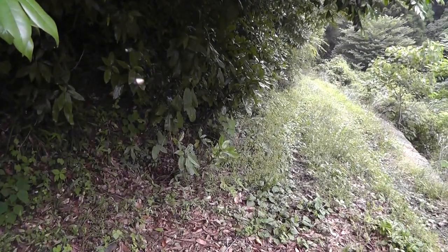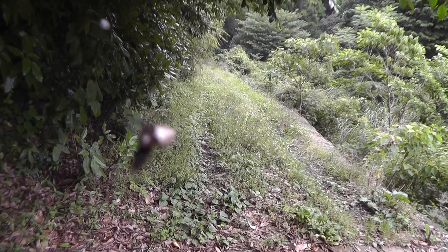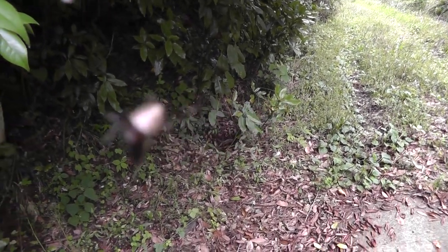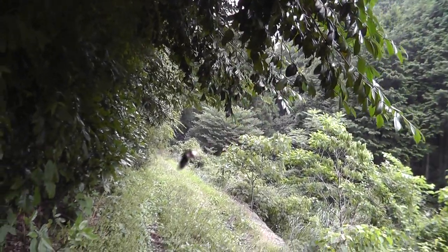There's a small orb weaver consuming its prey. It hears my voice. Can't seem to quite focus on it though. Got a little fly there, but I can't focus. Enjoy your meal.